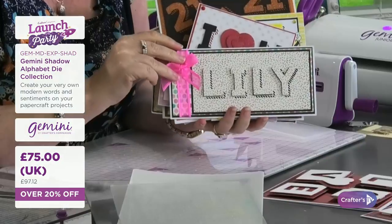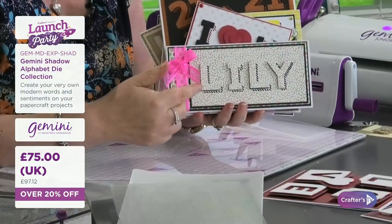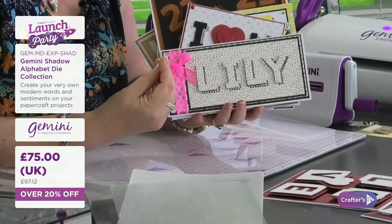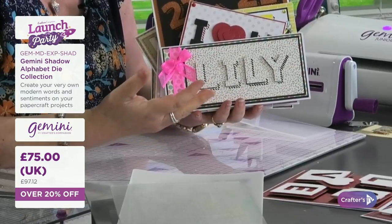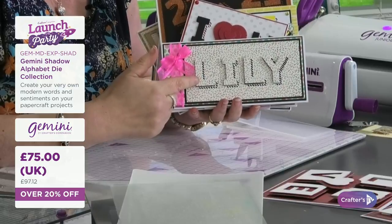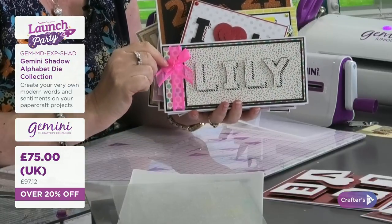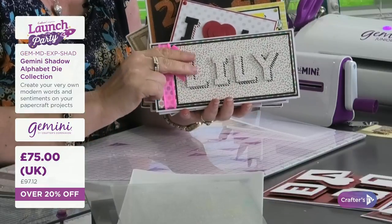So here you can see, we've used the alphabet to spell somebody's name. So customization for personalization is huge still, isn't it, Joan? It's not going anywhere. And we've done it in the same colour paper, so it just looks like it's popping off with that lovely 3D effect on there. Really impressive.